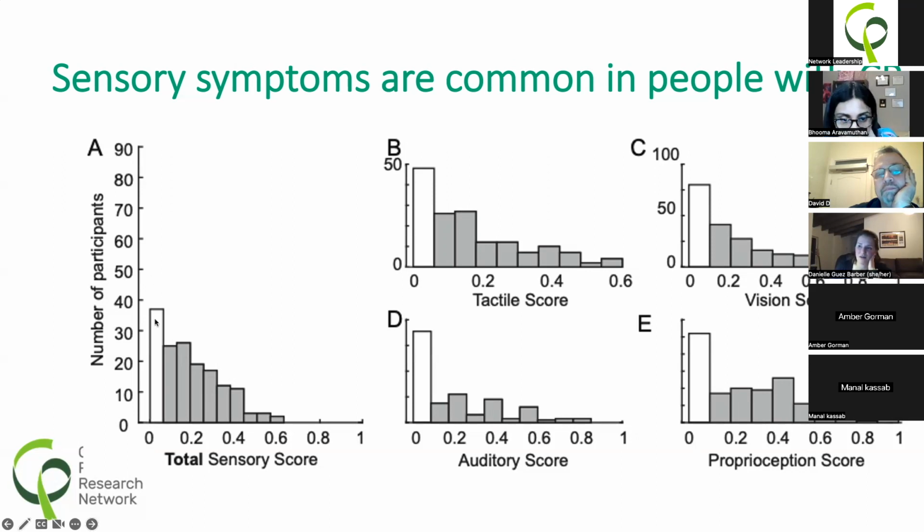And so you can see here that this is the numbers of people who responded with sensory score. So most people were not very high, but the number of people who have higher scores goes down as the scores get higher. And this breaks down into different domains of sensation.